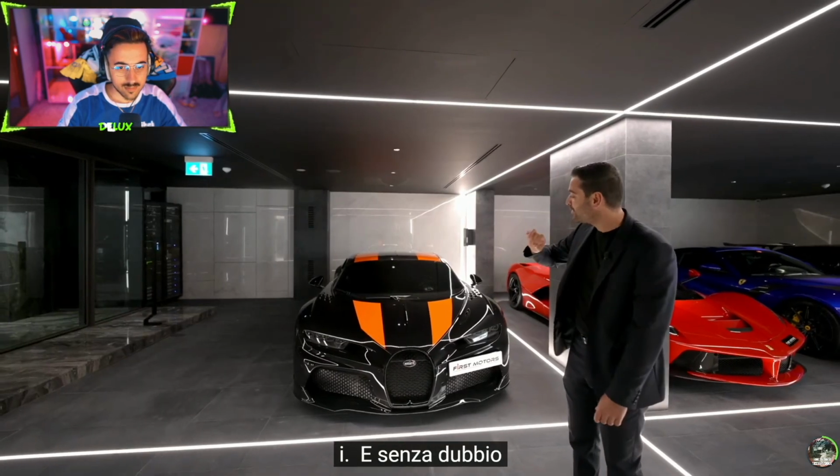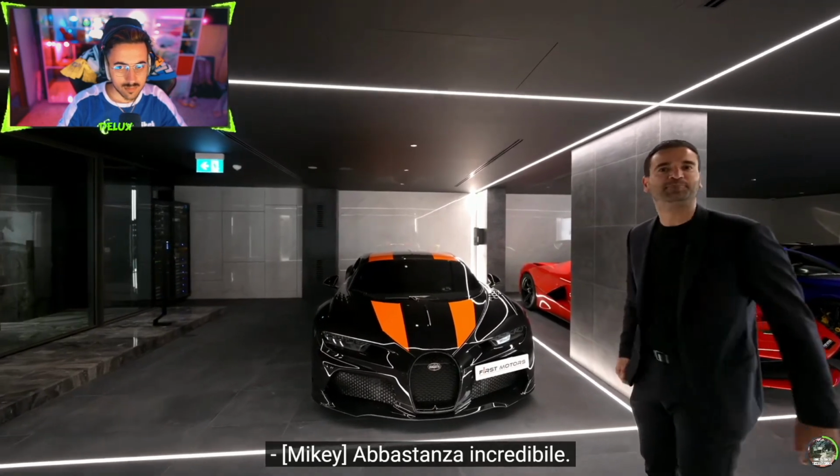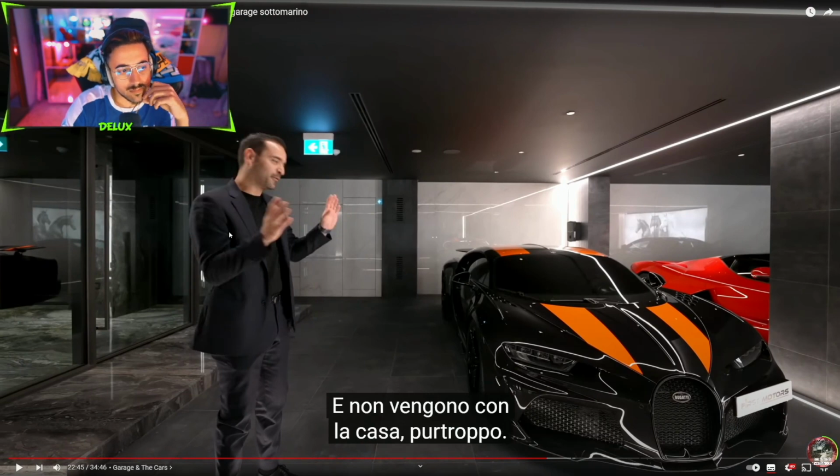And without a doubt, the most beautiful car I have ever seen in my life. Look at this thing. Quant'è pretty, incredibile. 500 km orari. Ma ha un reattore, lì dietro. Ma è la macchina più veloce del mondo della strada. C'ha 1500 cavalli, la Honda Civic di Ciccio più veloce. Unfortunately. Ma perché c'ha la lettone.